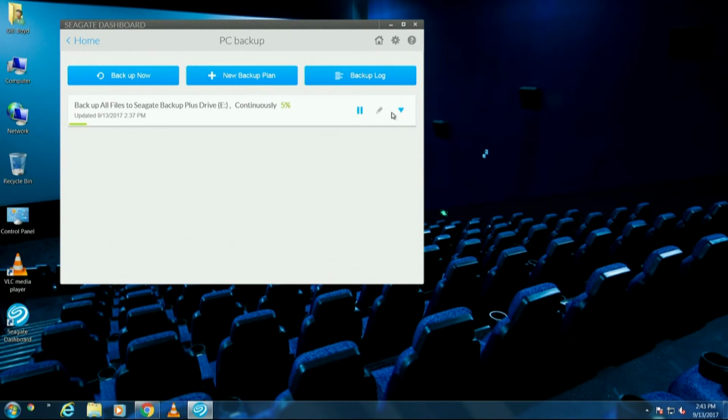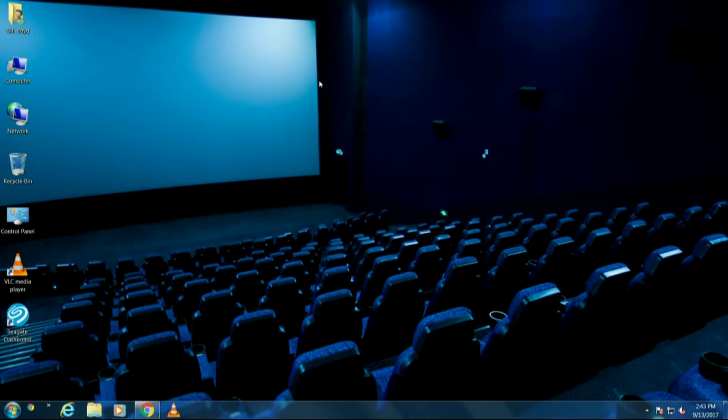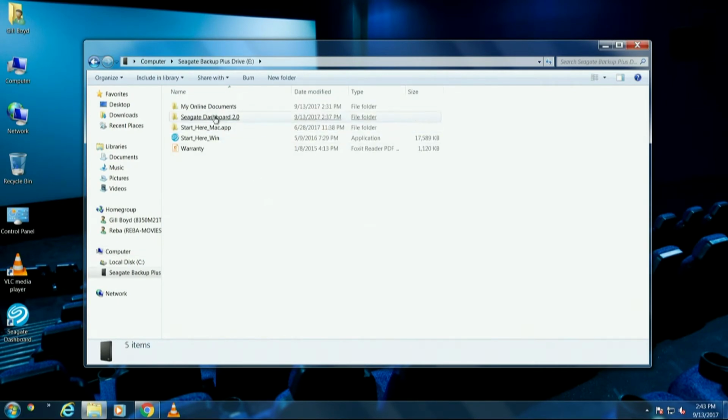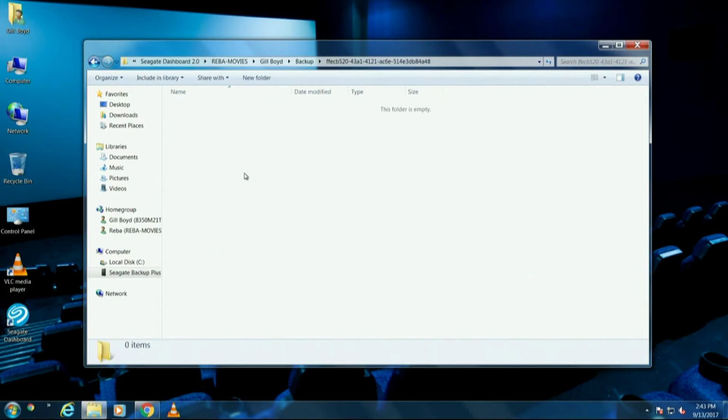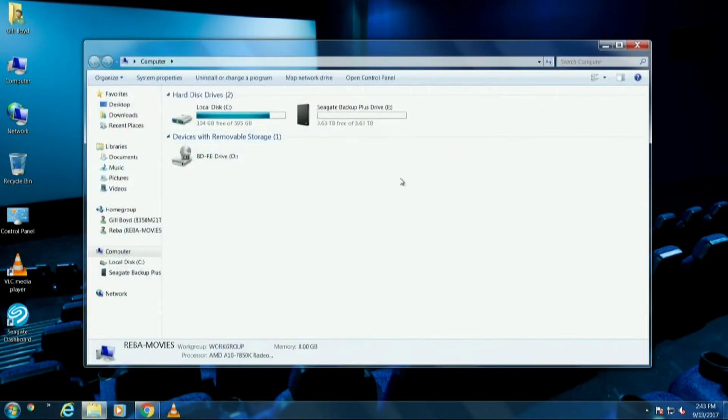So I'm going to stop the process, stop the backup. Last job canceled. Let's go back to home. I'm going to close it. Now, for most people that like easy, maybe that's the way to go. I don't think so. My online documents, there's a folder, Seagate Dashboard 2, Oh wow, it was starting to back up movies. It hasn't done anything. It's an empty folder. Wow. So I'm going to bring up the drive just to look at it.